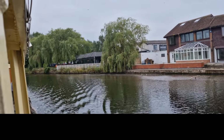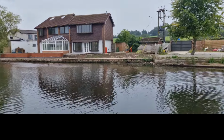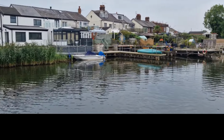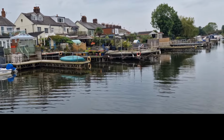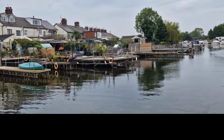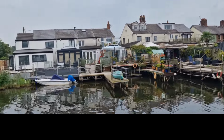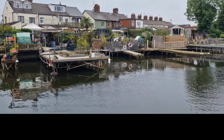The Riverside at Acton Bridge, and that restaurant is part of it there. Just imagine living here. It's a dream, isn't it? Lovely. I'd be quite happy. Imagine saying to people, oh, my boat's moored at the bottom of my garden. Wow.